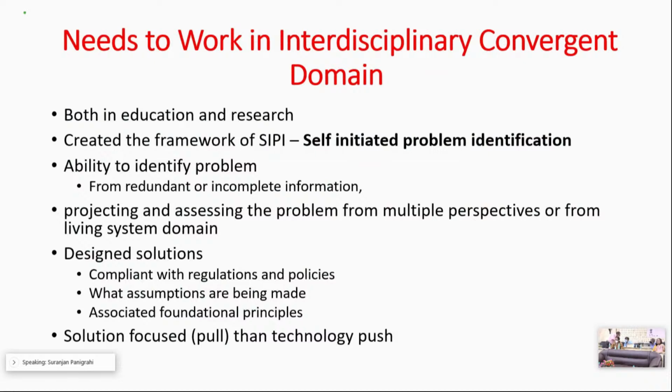We need to look at this from the interdisciplinary convergent domain. The convergence concept has become relatively popular in recent years. The National Academies of Science, Engineering, and Medicine in the United States have conducted many initiatives, studies, and workshops to promote convergence. Convergence basically implies an interdisciplinary or cross-disciplinary initiative. But our analysis indicates that both in education and research, to train our people to work in the medical device domain, they need to be trained in the interdisciplinary and convergent domain.